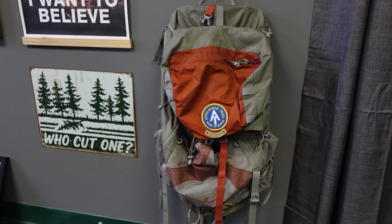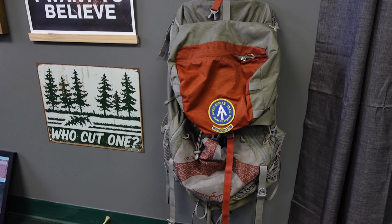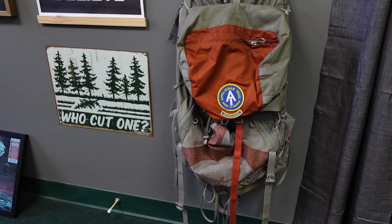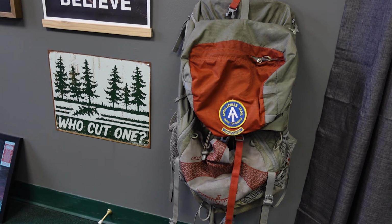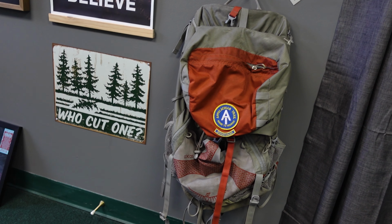And then down here is my backpack, my Osprey Exos backpack that I used to thru-hike the Appalachian Trail. It's got the patches on it. That's why that's always hanging there. I know it's hard to see, the microphone stand's always in the way, but I'm one guy. I can only do so much here. I'm not a perfect set designer or anything, but yeah, that's my entire back wall.